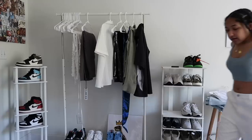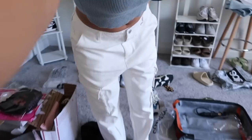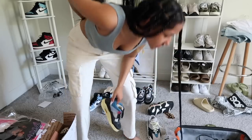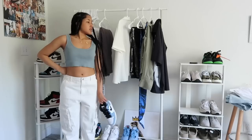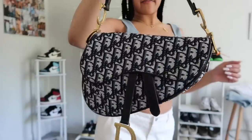to style it up. All right, here's the white cargos. Very cute. I feel like these would look good with either fours or ones. Even the dunks would kind of go. Ooh, that's kind of cute. Yeah, I usually go for a 32 when I get men's clothes because that's the baggy that I like. All right, so we're definitely gonna bring these and those shorts. I also don't want to wear Jordan 1s if we're walking around all day. I'm definitely bringing my Dior dupe bag. A little Fior.